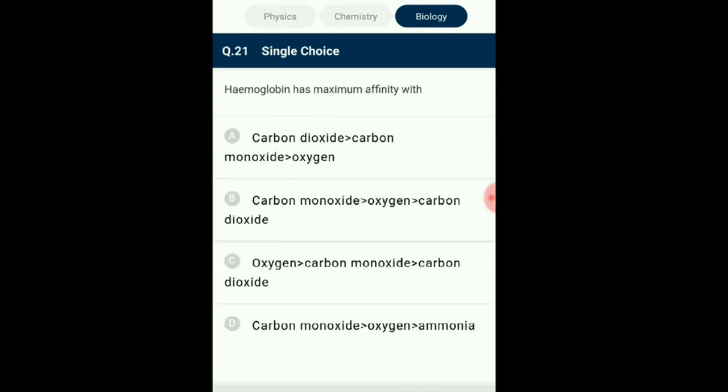Question number 21. Hemoglobin has maximum affinity with. Hemoglobin has 250 times more affinity for carbon monoxide than oxygen, forming a cherry red compound, carboxyhemoglobin. Hemoglobin shows maximum affinity with carbon monoxide as compared to carbon dioxide and oxygen. When compared with carbon dioxide, hemoglobin has more affinity with oxygen. So the answer for this question is option B, carbon monoxide, then oxygen, then carbon dioxide.